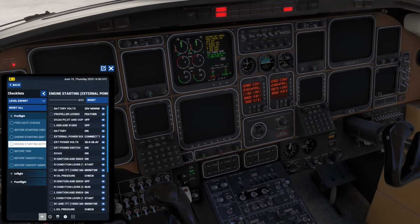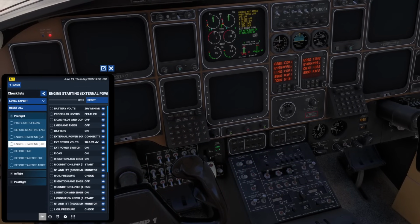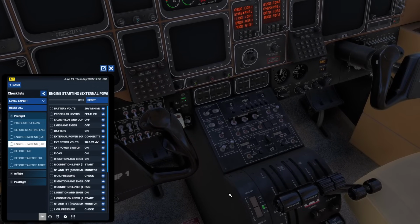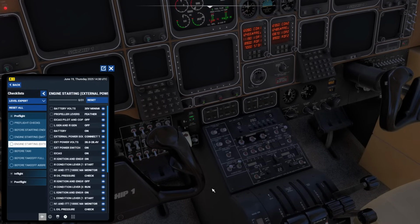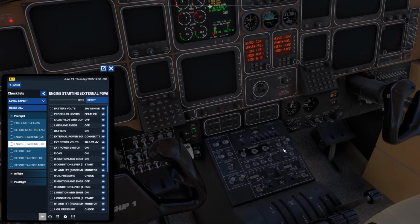And we'll see this one come up. Oxygen armed. That's our oxygen down there, now armed. Okay, that's moving, so we'll go into start. And we have a good start. Fantastic. Roger. Okay, ignition off. And we will go generator to on for right.